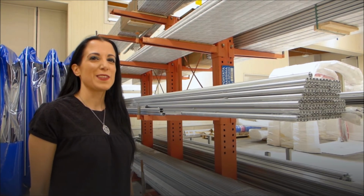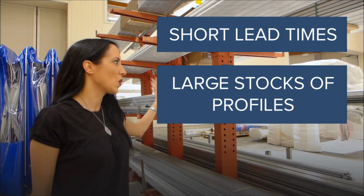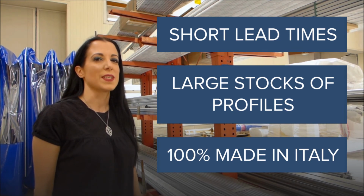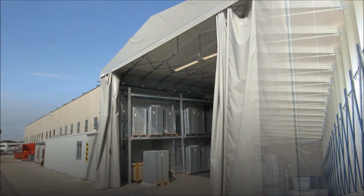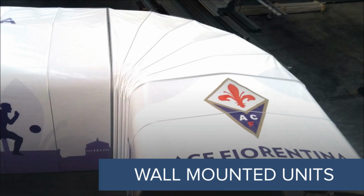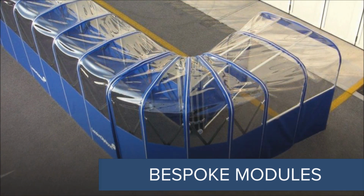We pride ourselves on our short lead times, which are made possible by holding a stock of profiles and manufacturing in Italy without subcontracting to sub-suppliers. All models are available in special shapes and we can provide wall-mounted units, horizontal and vertical modules for directional or slope changes.